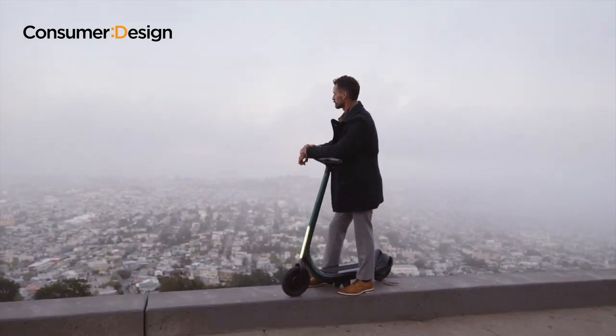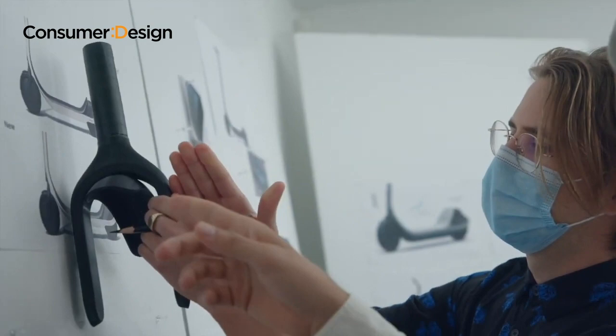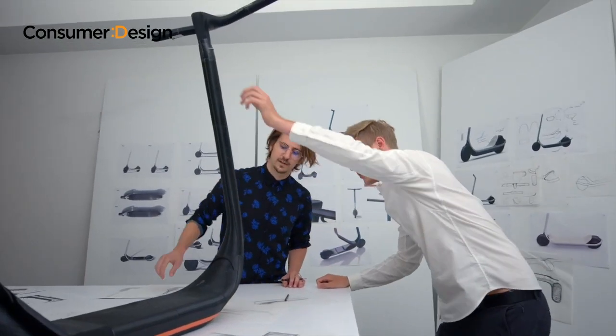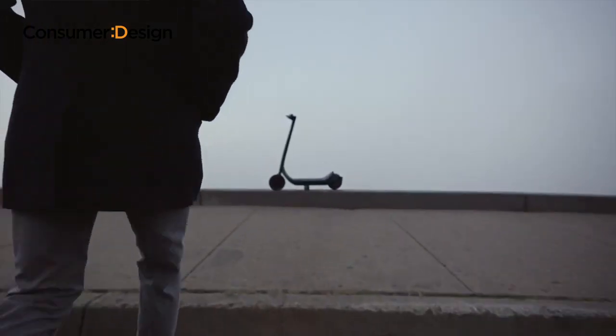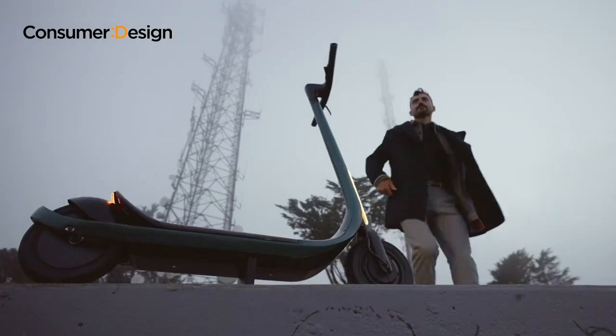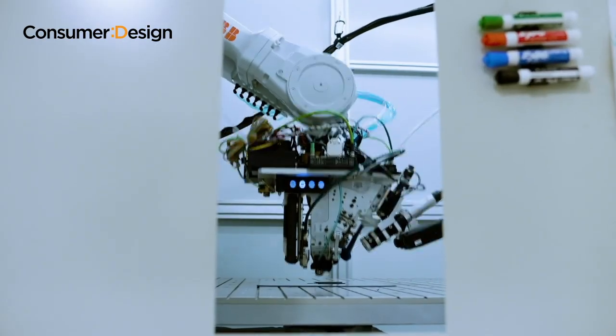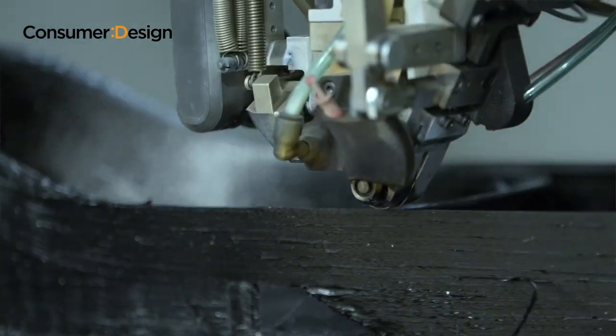The existing scooters that you see on the market are all constructed around known components and existing components. When we developed this scooter, we were thinking about how to make every one of those components feel integrated. And not simply feel streamlined, but feel like custom bespoke design for this scooter. How do we unlock the true potential of carbon fiber? Well, with 3D printing, we can control the direction and the placement.